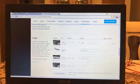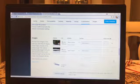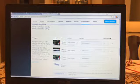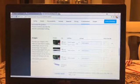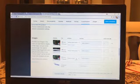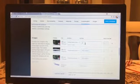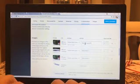Now we can move them up in order so they show up in the exact order we want them to. And then you can actually tell your viewers, your buyers, what they're looking at. So if you have a photo of one black one in here, you can say multiple options shown. All right, looks like that's my only choice. I don't know why, but sometimes they'll give you more options. And then you can put a caption. And black, strong, and flexible.